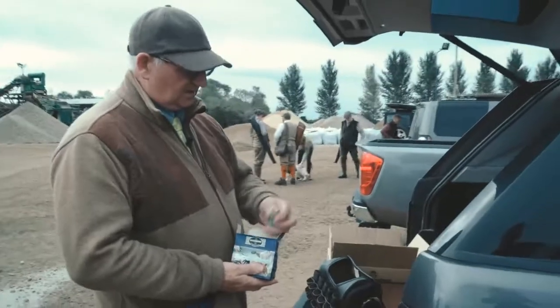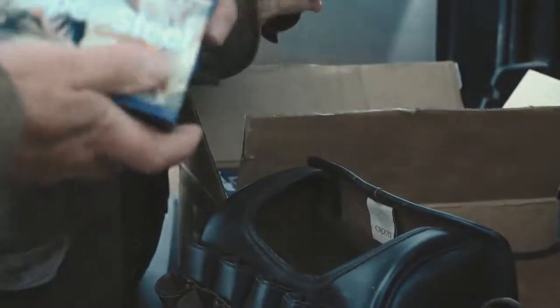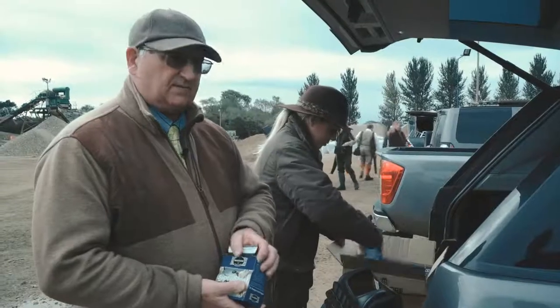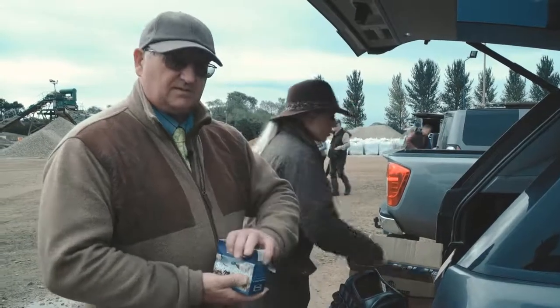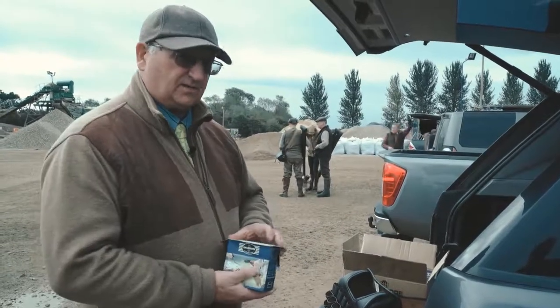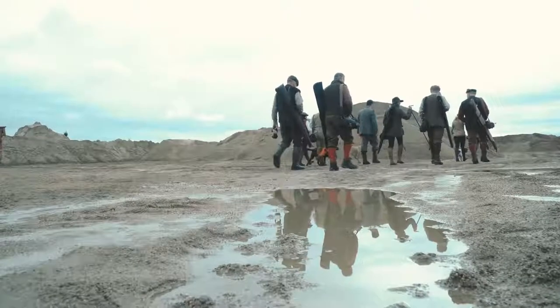That's what we're using today, Gameboard Super Steel, 32g 4s. Never shot steel before, apart from the odd occasion when I've been on a pheasant drive and there's been an odd duck drive and we've had to shoot it. But this is the first time I've been on a dedicated duck drive. We've got to shoot it all the way through, so we'll see how well it does.